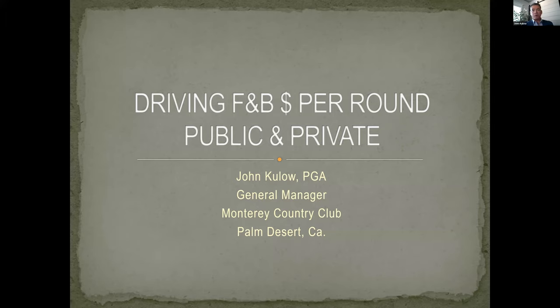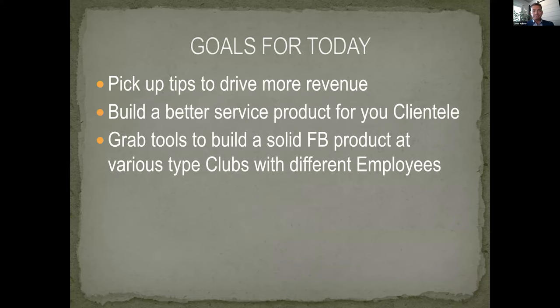As I said, the theme today is driving F&B dollars per round, public and private. Just a segue before we get into the goals for today: I'm going to tell my story on driving F&B dollars per round at the public and private level. We're going to go through the PowerPoint. I've got some pictures that could hopefully encourage some discussion and questions towards the end of the webcast. I encourage all of you to raise your hand, or when I get closer to the end of the presentation, I'll enable everybody to unmute themselves and speak and interject. There's really nothing off limits when it comes to driving F&B dollars per round, but away we go.